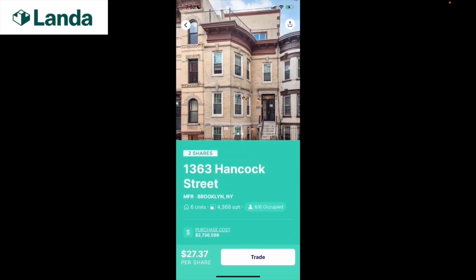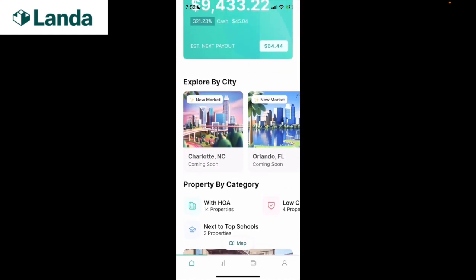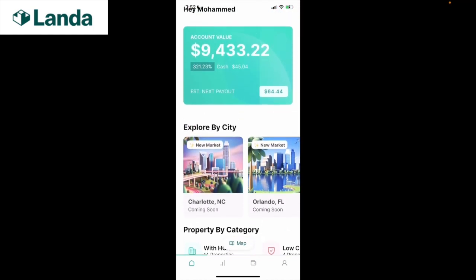Again, I'm not really concerned. A few shares are not going to kill it. I don't believe this is affecting me much. Overall, most of my dividend on a monthly basis is coming from all the other properties. So 2 or 3 shares here and there is not a big deal.